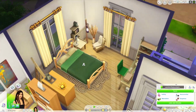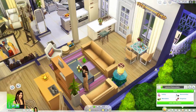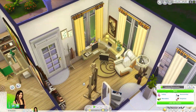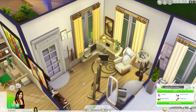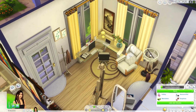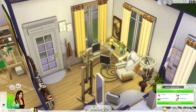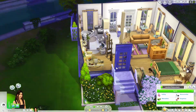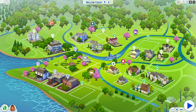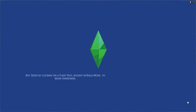This is her bedroom, which I thought was very pretty. This is the living area, which I think is really pretty. A little tiny kitchen, bathroom. This is like her office space, because she is kind of hardworking as well. She's materialistic. She wants to work hard to make money. And yeah, that's basically her house. And over here we have another sim, TONI AQUINO. She's a single sim. She lives in this house alone.